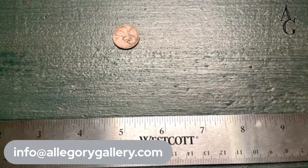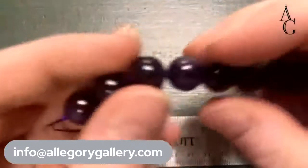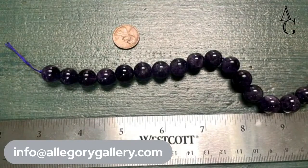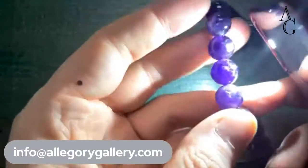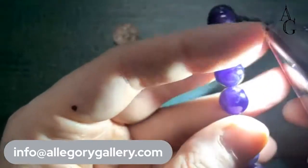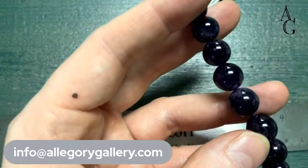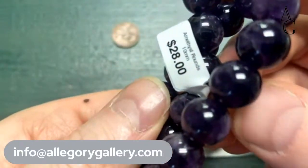All right. And one of my favorite stones, because it's my birthstone, amethyst. So we have amethyst rounds. These are 10 millimeter amethyst rounds, and these are nice. Let me see. Let's get my light here again. I want to show you how beautiful this purple is. Check that out. Beautiful amethyst. And these are $28 for the 10mm rounds.